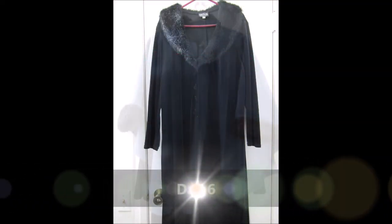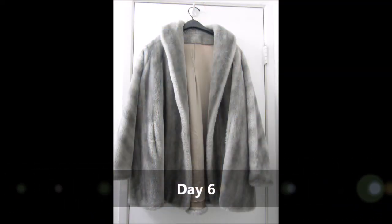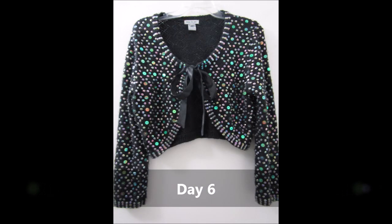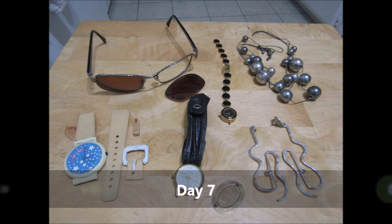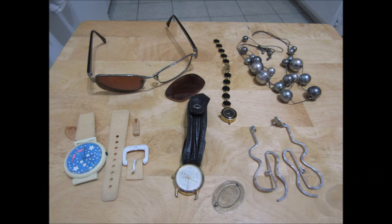Day 6, fancy coats, jackets, and sweaters that no longer fit. I'm hoping I can sell some of these. Day 7, broken jewelry and sunglasses that I held on to thinking someday I would fix them.